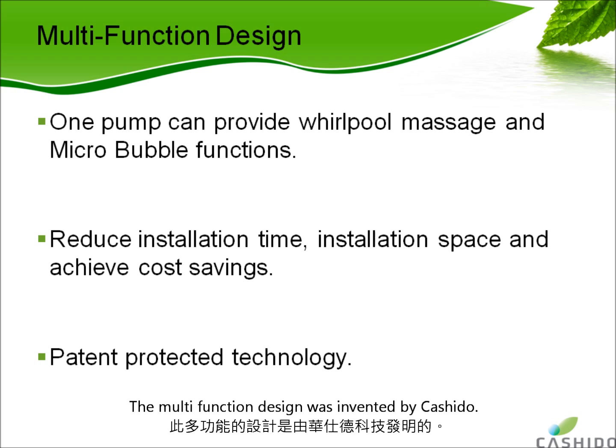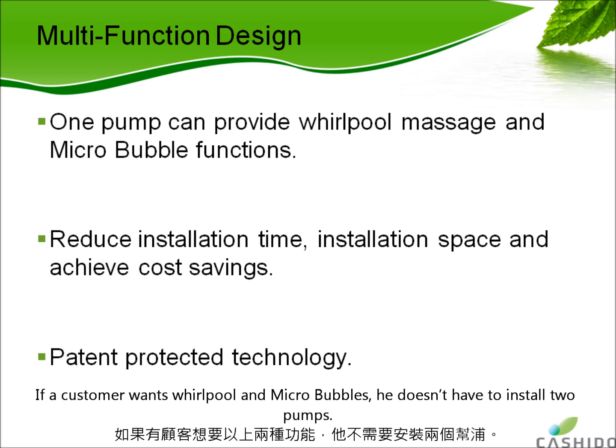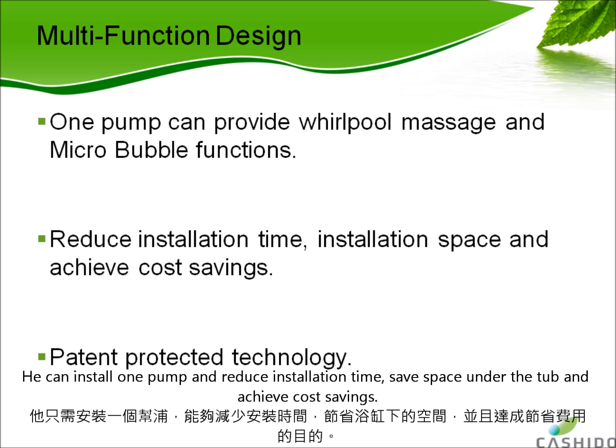The multifunction design that was invented by Cashido. So with Cashido's technology, one pump can provide whirlpool massage and microbubble functions. Now, if a customer wants whirlpool and microbubbles, he doesn't have to install two pumps. He can just install our one pump. That helps reduce installation time. It saves some space underneath the tub, and you also achieve some cost savings too.